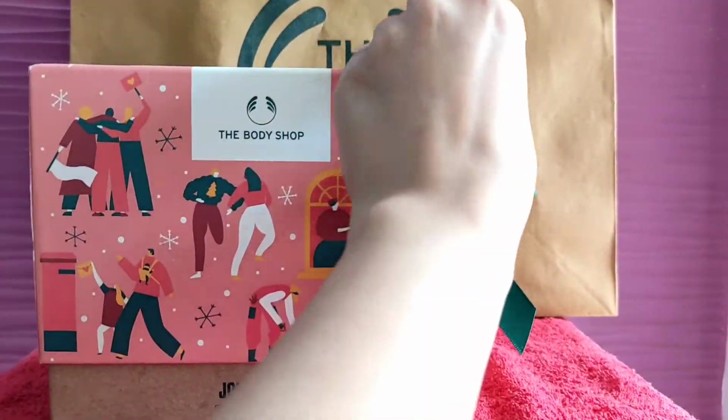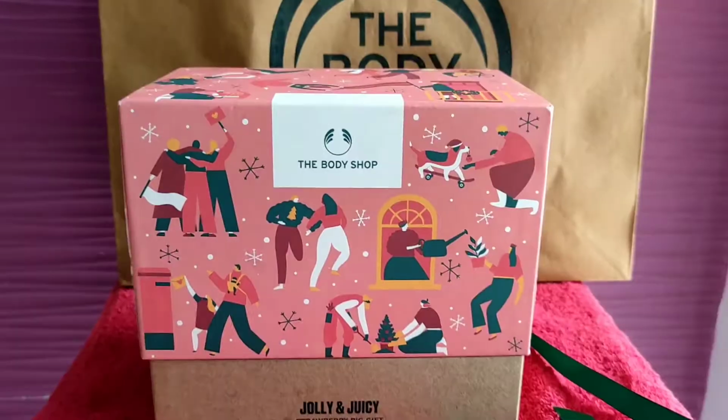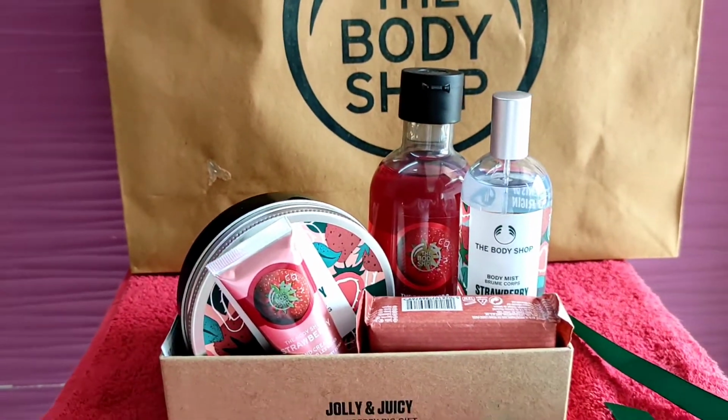Let's unbox this gift box. You don't necessarily have to undo the bow. They have this small elastic down the back, so it's quite reusable.